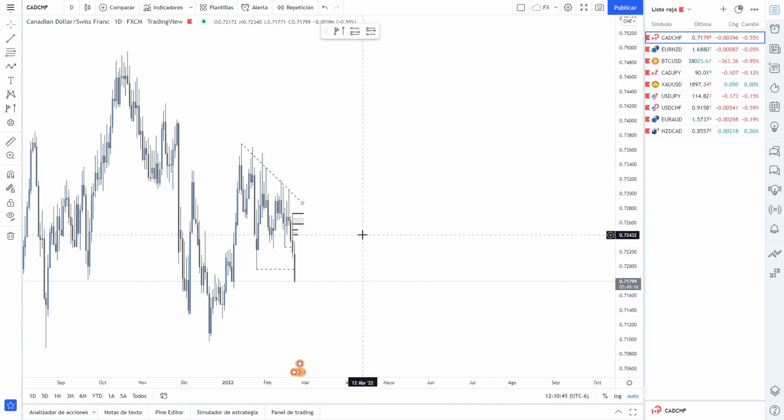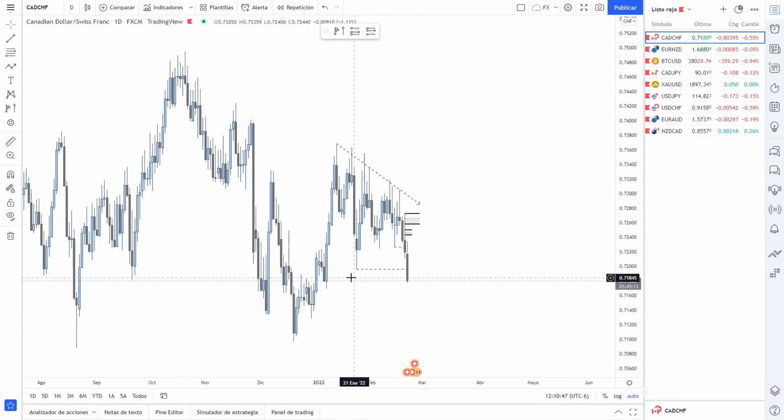And also on the daily time frame, we are completely bearish. See how the market is almost, or it's about to remove this daily level. Why is it removing it, why is this level not responding? Because we are in a bearish mode already.